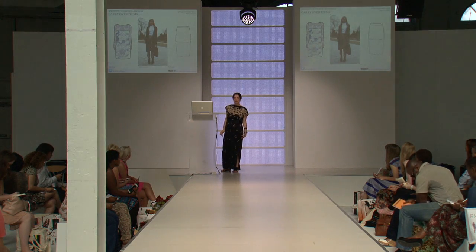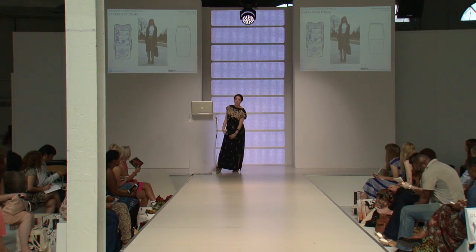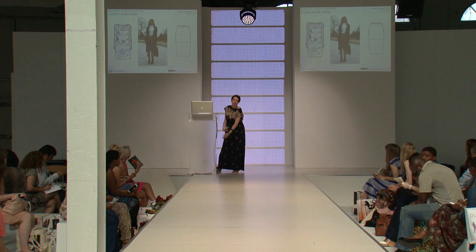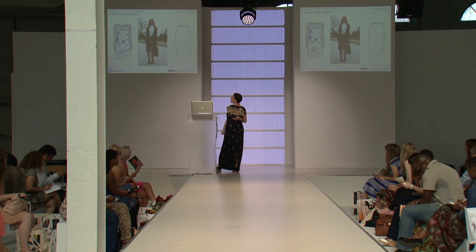So whether it's a lace overlay on a pencil skirt, or in the case of this one, a dropped hem with almost a long length petticoat peeping out from underneath a shorter skirt shape there. But really that is about these very familiar pieces like the pencil skirt that your customer understands, they know how to wear it, they know how to style it into pieces that they already have in their wardrobe, and it's about getting that balance right.